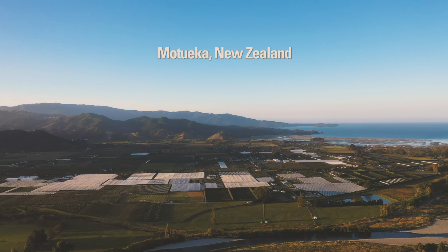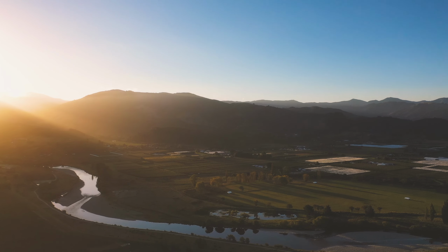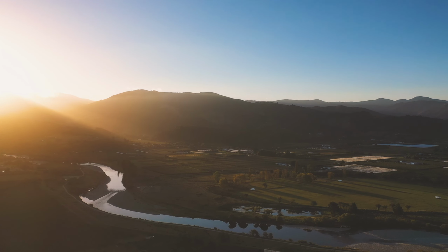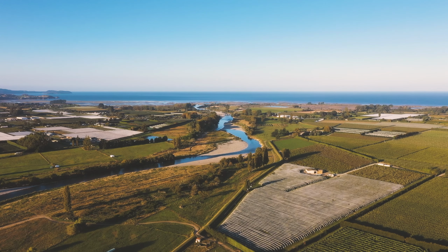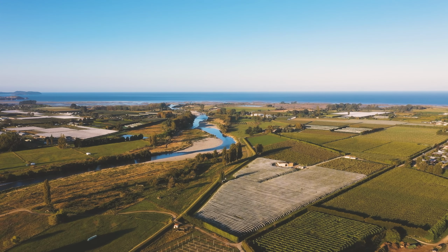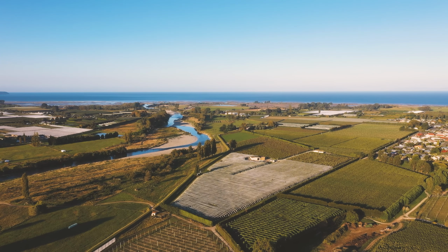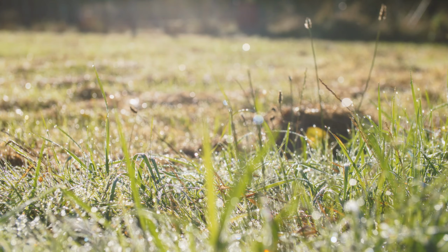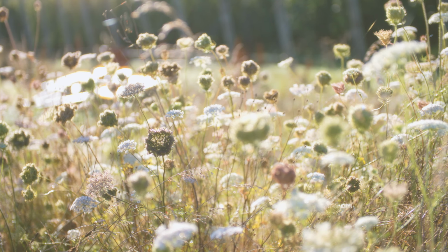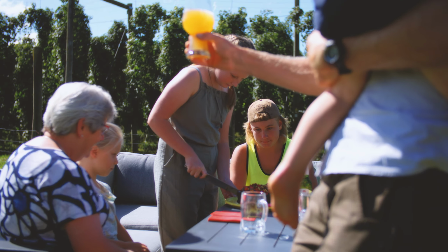We live in a very lovely part of the world. We've got the mountains on one side out to our west, and they protect us from the most severe winds. And we've got the sea, which is only about 3 kilometres away to our east. I think it's a special place, and our family has enjoyed living here, and we think we're very fortunate people.